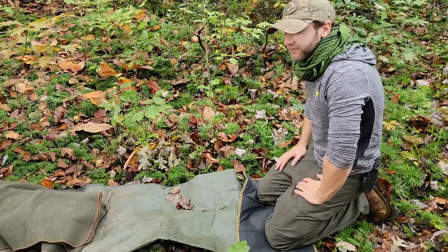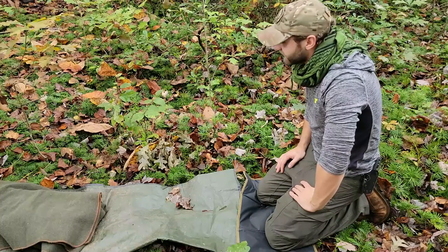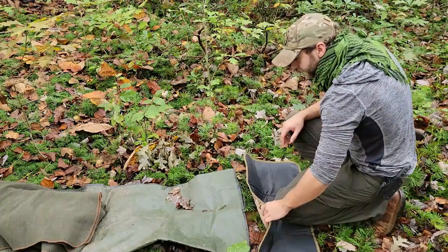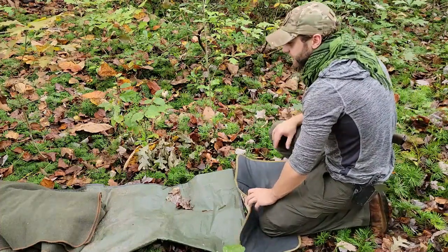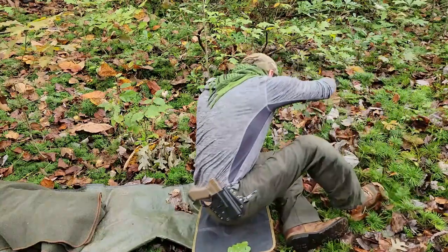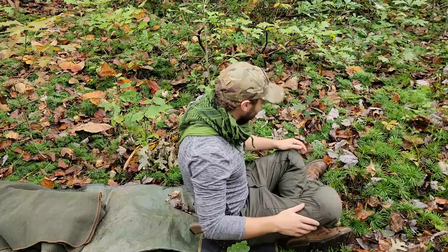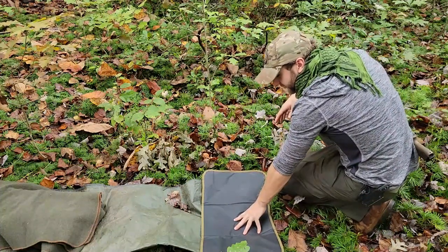I'll break down everything that I'll be carrying for a day pack setup for this hunting season. And it's going to be really nice having this changing pad too, because if you just come across a spot that you hadn't particularly planned on hunting, just throw that bad boy down, sit your cheeks on it, and now you ain't got to worry about getting wet. So I think that's a very multifunctional feature.